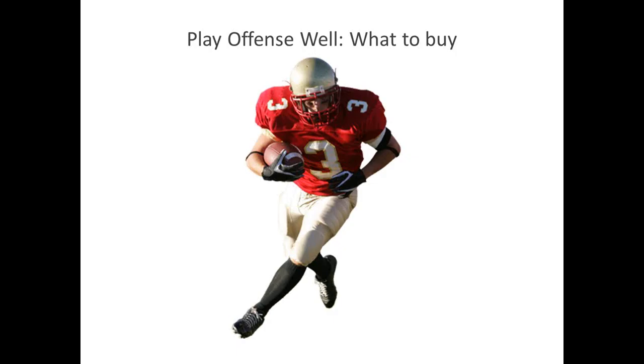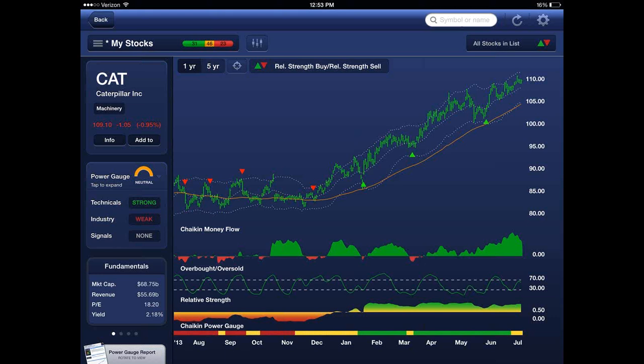So what we've been talking about can be summed up in two sort of points, and we have a five-step methodology. And step 3 is playing offense well, and to us that means knowing what to buy. So the Chaikin power gauge rating is an eclectic model. It's not just a value model or a growth model like O'Neill. It finds a lot of different ways to like a stock, and it finds a lot of different types of stock. So here's an example of playing offense with Caterpillar. Caterpillar had a bearish power gauge rating in the summer and fall of '13, and we got a series of relative strength sell signals, but it was basing.